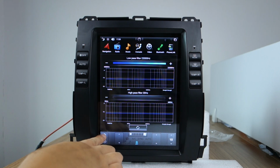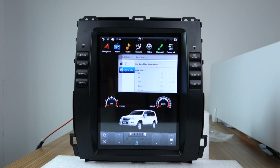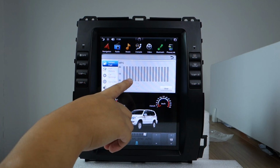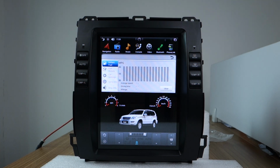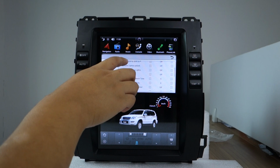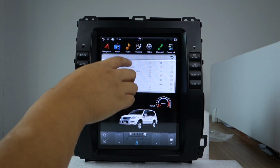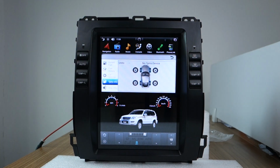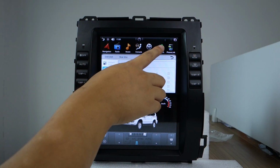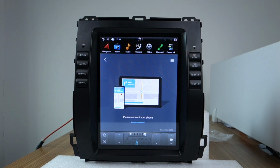Okay, now back to home. Music, this console, this view, instant view. You can check it. We will show the original information, view's history, car settings, and TPMS, amplifier information. Okay, this video, Bluetooth, phone link for mirror link, easy connection for Android phone and iPhone.